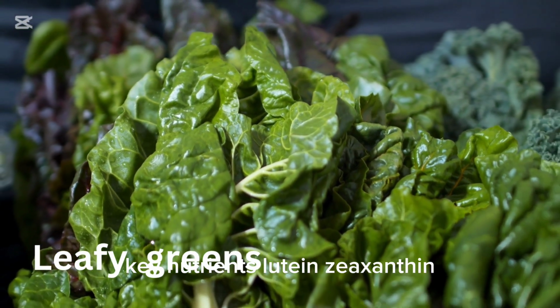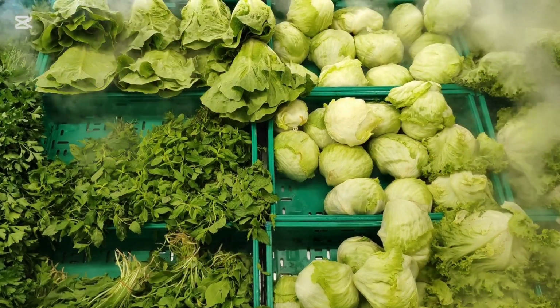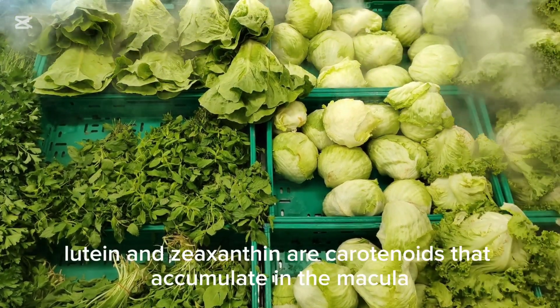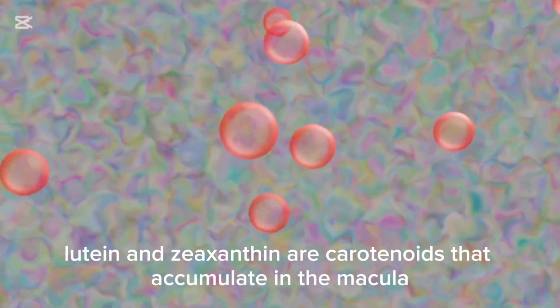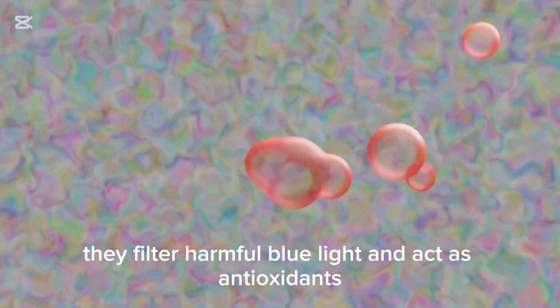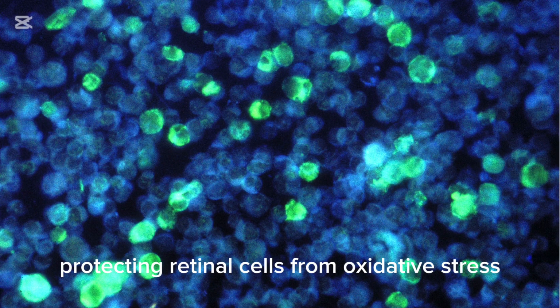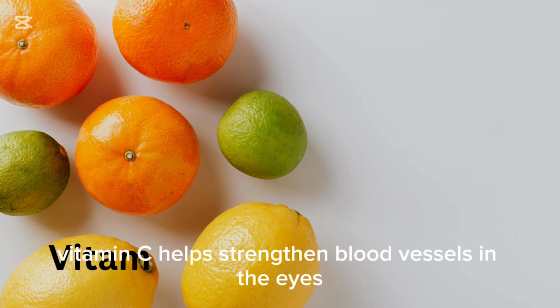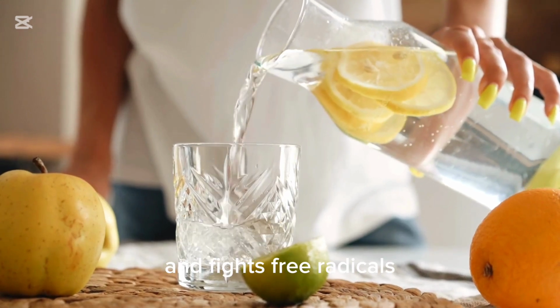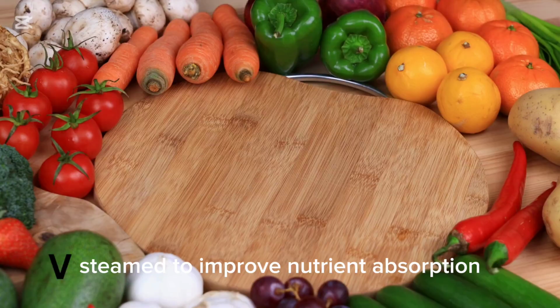Key nutrients: lutein, zeaxanthin, vitamin C, beta-carotene. How they help: lutein and zeaxanthin are carotenoids that accumulate in the macula, the central retina area. They filter harmful blue light and act as antioxidants, protecting retinal cells from oxidative stress. Vitamin C helps strengthen blood vessels in the eyes and fights free radicals. Tip: eat them lightly steamed to improve nutrient absorption.